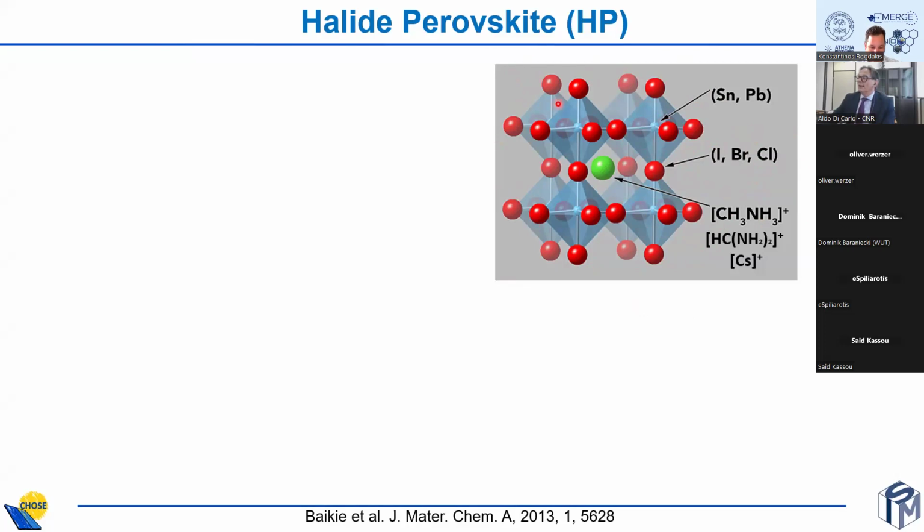You see there is a central cation, which could be an organic or inorganic cation. And then there is a metal, which usually is lead or tin. Of course, lead opens an issue on sustainability, which is very debated in the perovskite community.